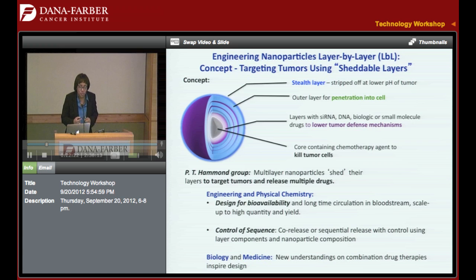The nanoparticles can begin with a core which can contain a drug of its own, for example, paclitaxel. It can be a core which is a quantum dot or some other signaling molecule. We can build on top of it layers which contain, right now we're working on, siRNA and some molecular inhibitors. And finally, we can have an outer shell, and we can use that outer shell for the stealth property that we can get from something like PEG or from a natural polymer such as polysaccharide.